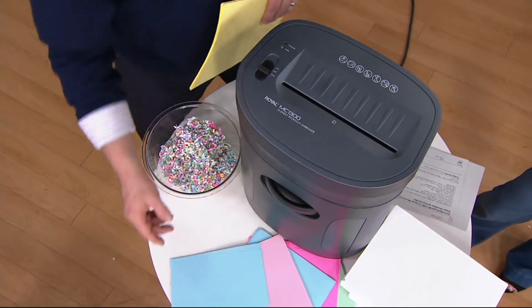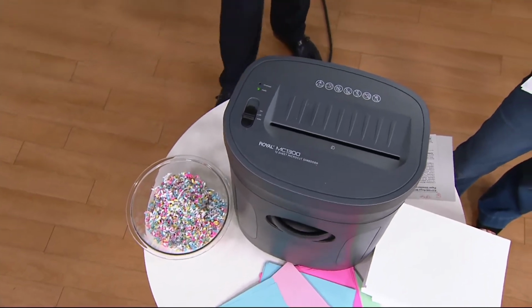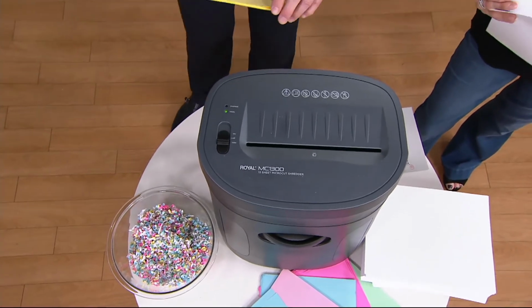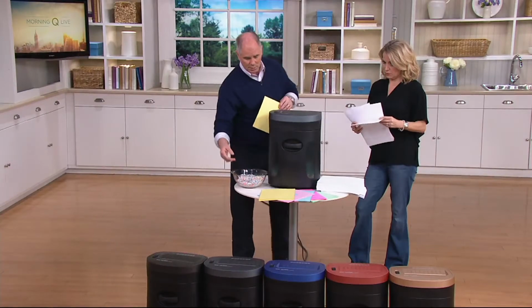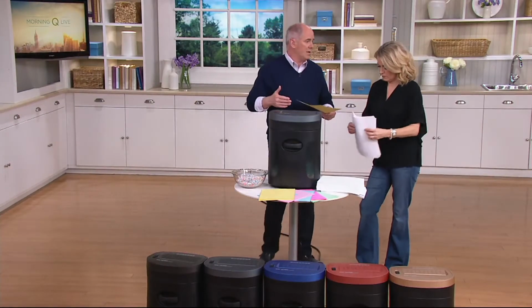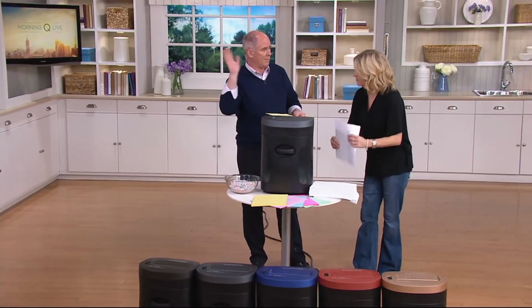You touch a piece of paper one time. That's it. If you're constantly moving paper around, it probably needs to go. So when my bills come in, I open them, I pay them, I shred them, I'm done.